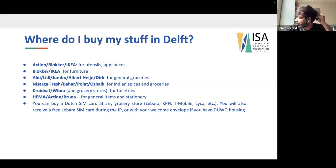My experience with SIM cards is that I didn't have a SIM slot in my phone, so I wanted an eSIM, and Lebara doesn't offer eSIM, so I had to go to T-Mobile for that. So that is the only pro and con of Lebara. And I think it is free, right? Lebara to Lebara is free, and Lebara to other networks is also free.